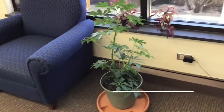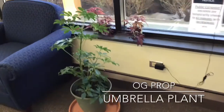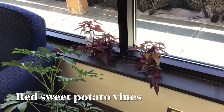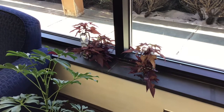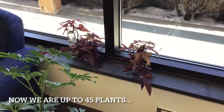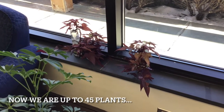Okay, there's also the umbrella plant getting larger and larger every day. And then we started these. These are red sweet potato vines, I think. I just put them in some water. Eventually they'll go in a pot, but for now they just sit here. And one more moving.